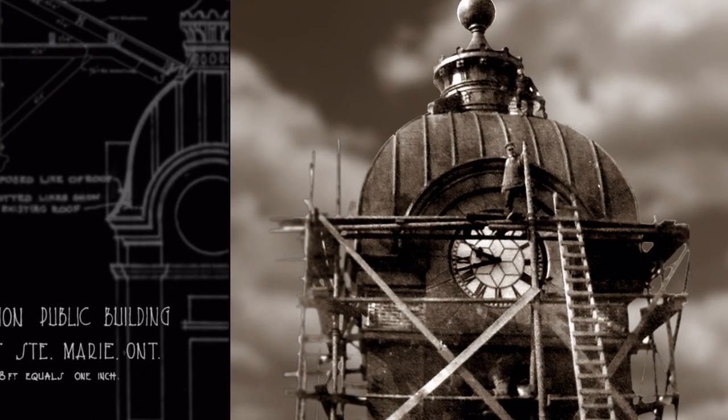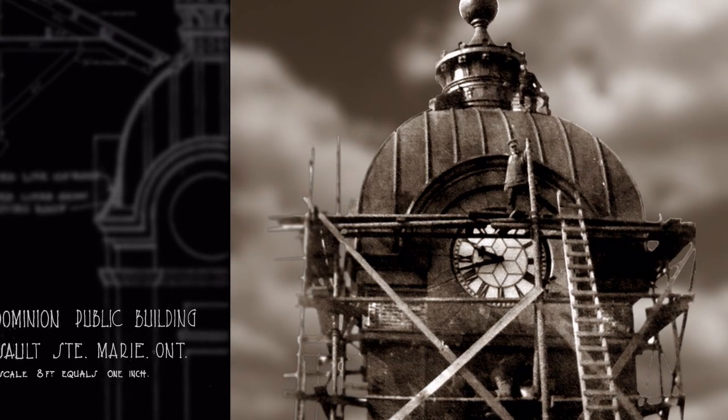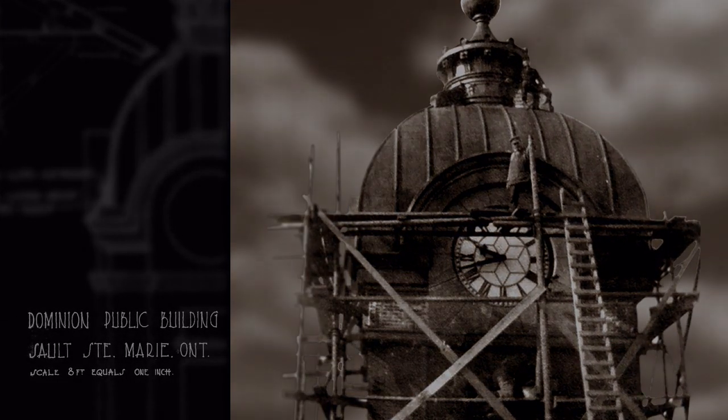Installation of the clock was completed in November of 1912.